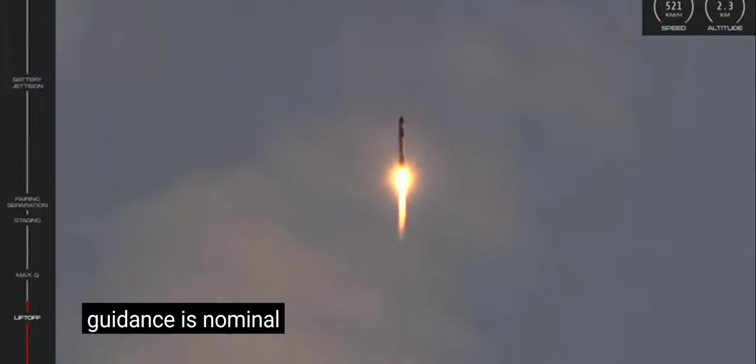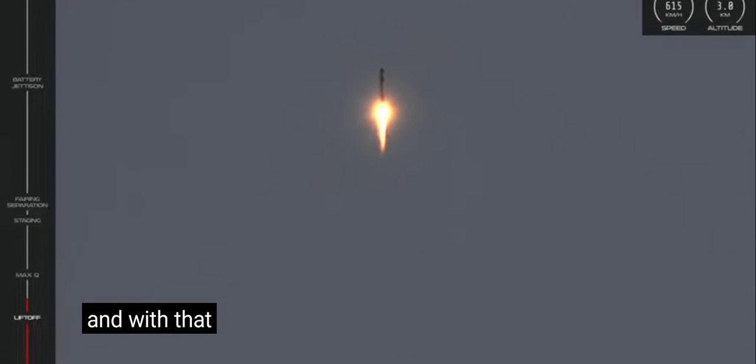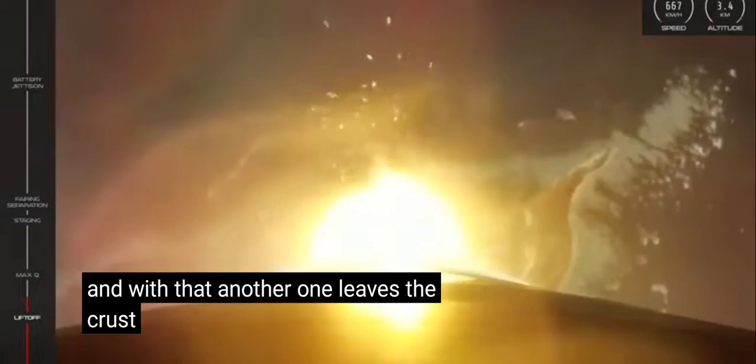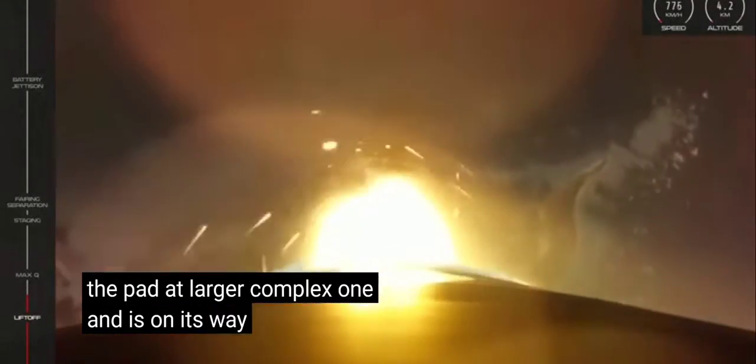Stage 1 propulsion is nominal. Guidance is nominal. And with that, another one leaves the crust. Electron has successfully cleared the pad at Launch Complex 1 and is on its way to orbit.